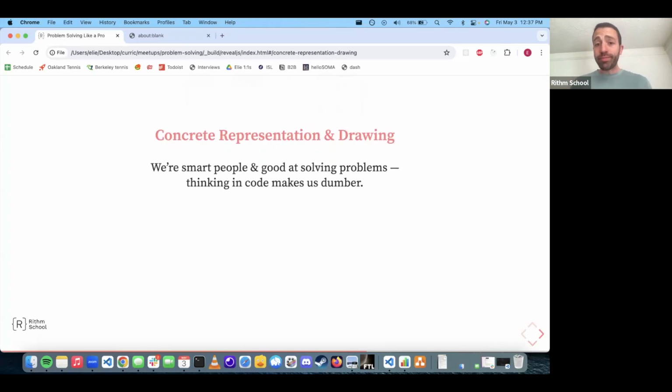We're smart people and we're good at solving problems. Thinking in code makes us dumber. It's not entirely true, but we're just going to pretend that it is entirely true. The second that your brain starts going to for loop, if statement, comma, semicolon, curly brace, there's actually a different part of your brain that's going to take over. You kind of lose all of that critical thinking and problem solving, and instead you focus on syntax, syntax, syntax. And there's nothing wrong with that, but just don't get there now.